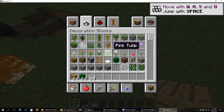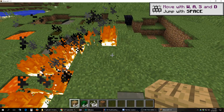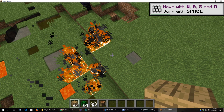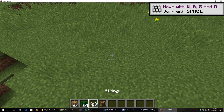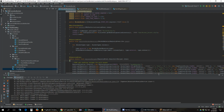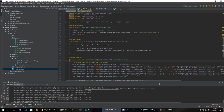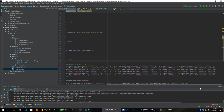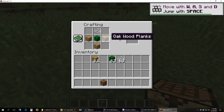What was I looking for? Crafting table. What? Apparently the lava fire thing is more aggressive now. Okay, so if I put this in here, I should get an oak bucket. And I'm not. What did I miss? What's the deal with not working? Oh yeah, it needs dye, not cacti. I don't know what I'm thinking about.